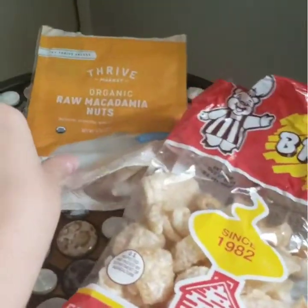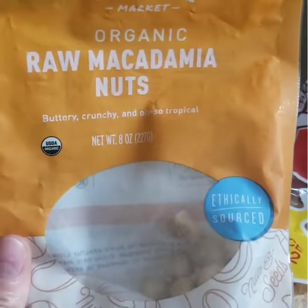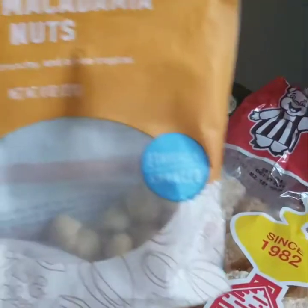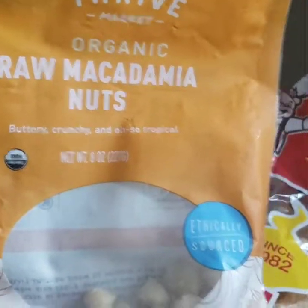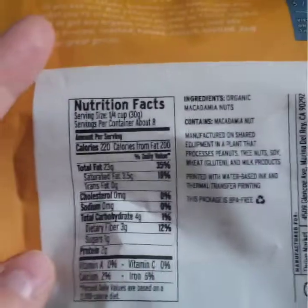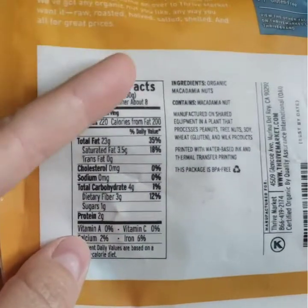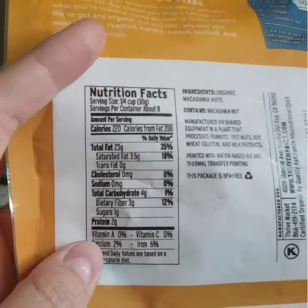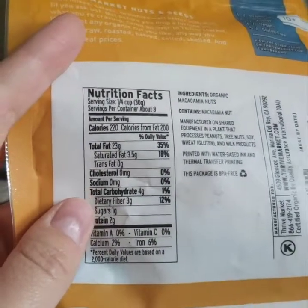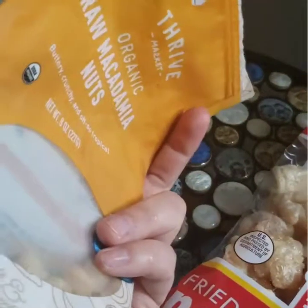And then the best nuts really for you are macadamia nuts and pecan nuts. And I will show you that these came from Thrive. You can get them in many places, but they are kind of expensive. This bag probably wasn't the cheapest, but it's something that was really good for us to eat, and I would get them again. And I would think that this bag lasts us for a long time.